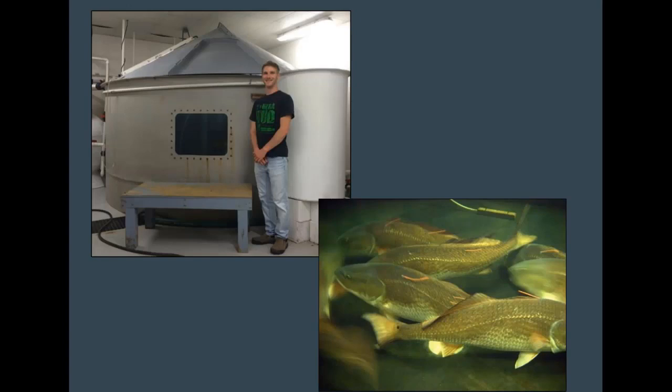So why did I have to look at this balance? Why did I have to look at the genetic impacts of stocking to begin with? Well, in the hatchery, stocking managers are limited by resources and space. I'm not a very tall individual, but my head was at the top, so the water line is just a little bit below my head.